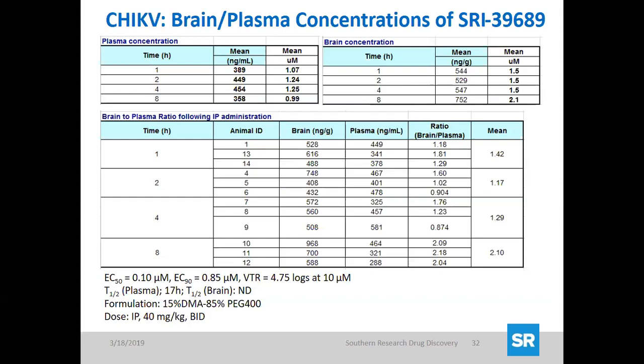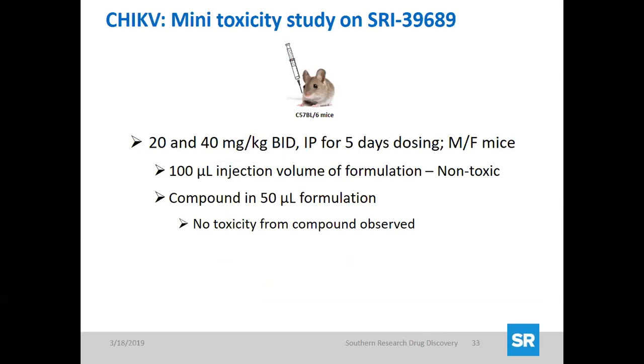These are very preliminary data we go through. And I will show you the differences in one of my slides. So then we took this compound and we did a mini toxic study at OHSU. And basically we look at the formulation toxicity also. So we look at the formulation toxicity at 100 microliter, non-toxic. And in this case, we took the male and female mice for the testing of toxicity.